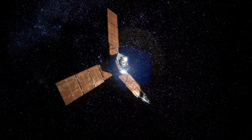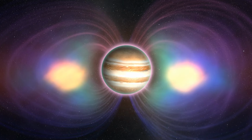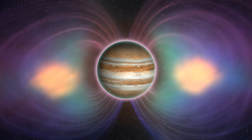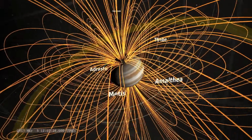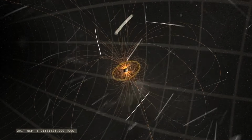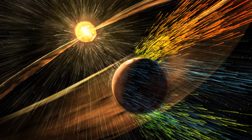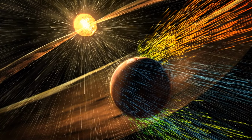One of the things Juno has been looking at is Jupiter's magnetic field. Just like Earth, Jupiter has a magnetic field. It's like an invisible bubble that surrounds the planet, extending into space. This magnetic field is really important because it protects the planet and everything on it. It acts like a shield against harmful particles from space, like those coming from the sun. But Jupiter's way bigger than us, so its protective shield is much stronger.